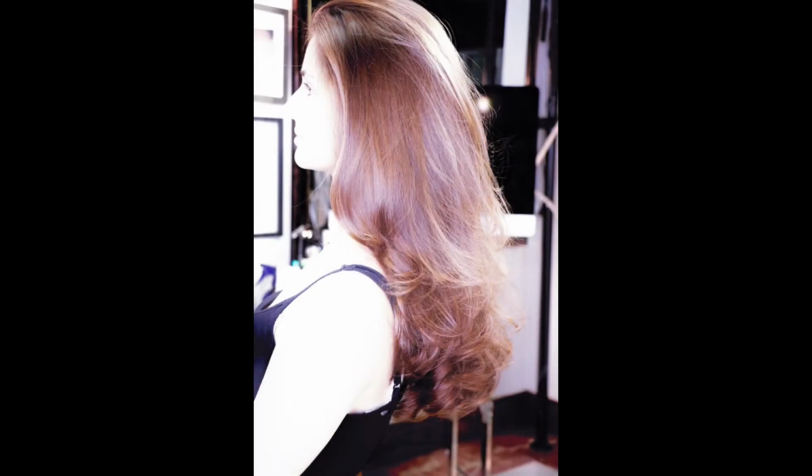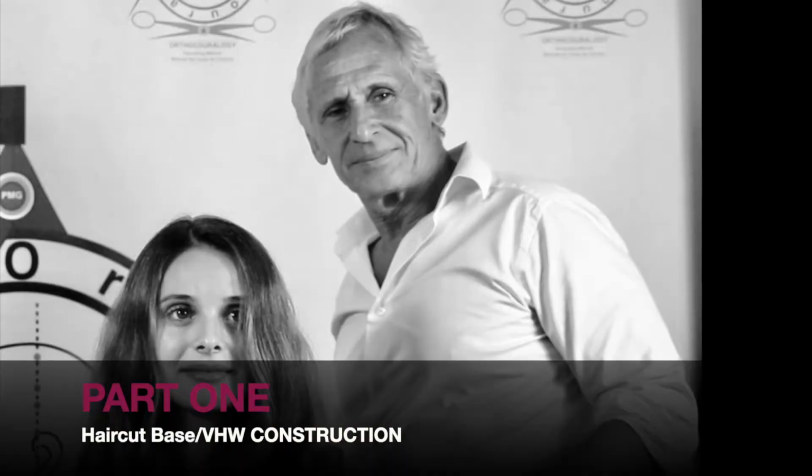Cassie's long gradation/layered haircut begins by a peripheral procedure, and the educational subject today is limited to that specific study.